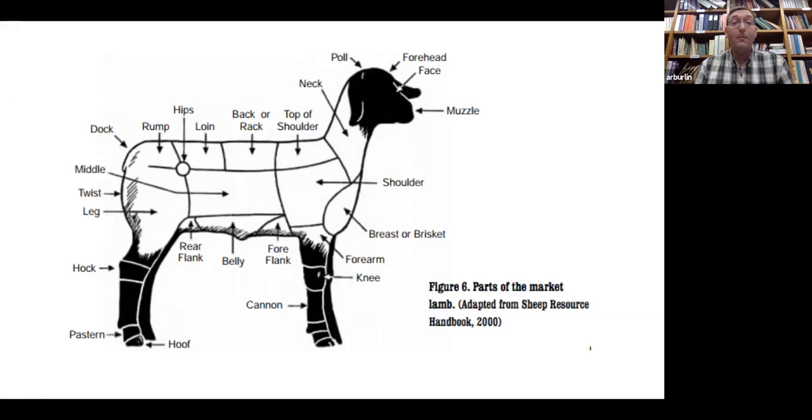It's very important that we become familiar with the different parts as we're judging sheep, because when we try to give reasons and describe the animal to somebody, we want to make sure we're using the right terminology. Then we know where the loin is, and when we talk about handling a lamb in a little bit, we are handling the right portion of the animal to determine the size of that loin.